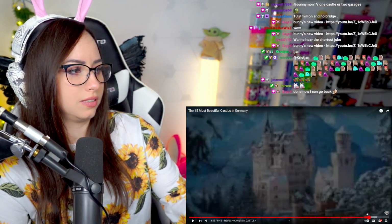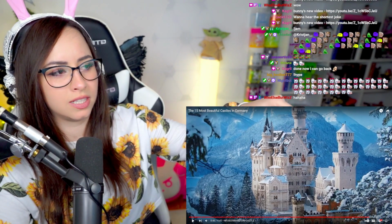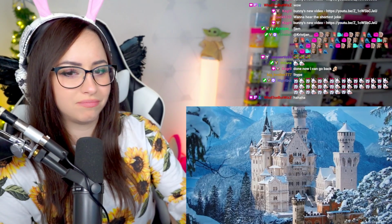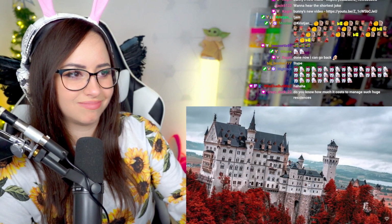Neuschwanstein Castle. It's Disney's logo, and Disney's castle is actually taking inspiration from this one. King Ludwig II of Bavaria built this palace out of his personal funds in honor of Richard Wagner, and today it is state-owned.